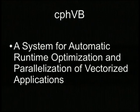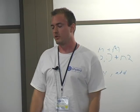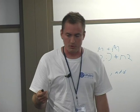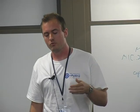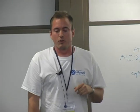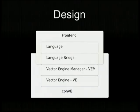Copenhagen Vector Bytecode is a system for automatic runtime optimization and parallelization of vectorized applications. So we're not trying to solve all problems. We're not trying to do high-performance computing when you load up your LibreOffice or OpenOffice. We're interested in a subset of applications which are the vectorized applications, usually your applications in linear algebra and when you use numerical Python. And our approach is we do this at runtime because there's a lot of neat information when you're doing stuff at runtime. So I've made this neat little graph here.